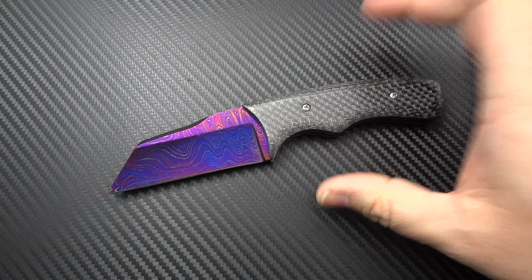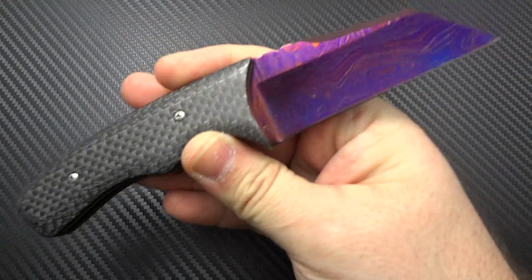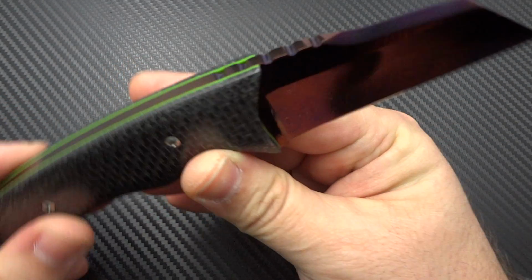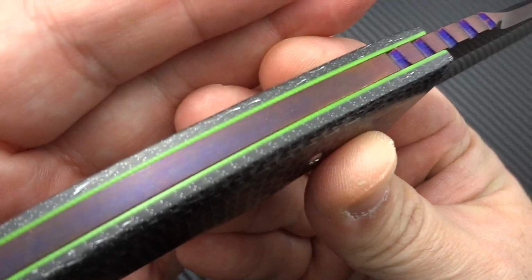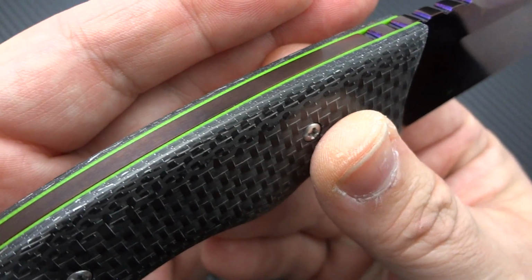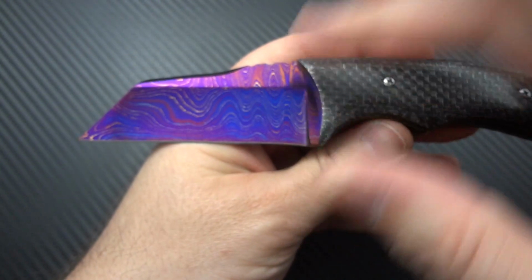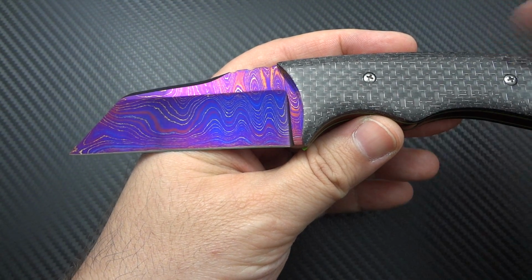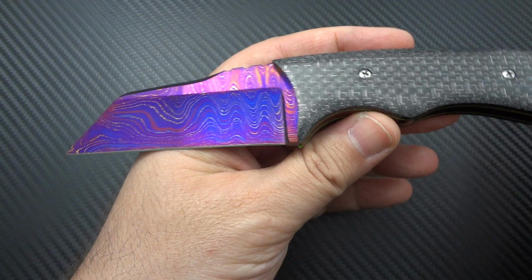So I'm sending this out with a couple other of my fixed blades, and he's going to make some sheaths for me. But I wanted to make sure that I sat down and I got this video done and out before I sent it off, because I really want people to see new makers as they're coming up and demonstrating something unique. If this would have just been a really nice satin finish blade in whatever steel, or a two-tone or something else, it probably wouldn't have caught my eye.